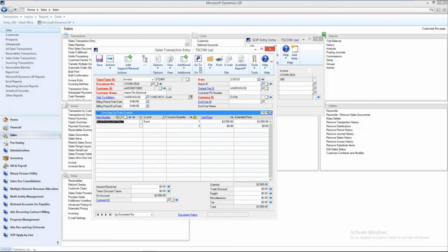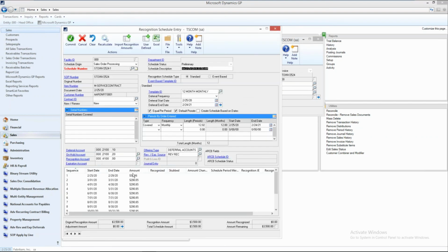How do I know? If I come up here to the additional, I can come down and look at the recognition schedule, and I can see that it has in fact built it out. And again, it's doing that proration from the 25th to the 29th, giving me my equal per period, my proration on the end for that $3,500.